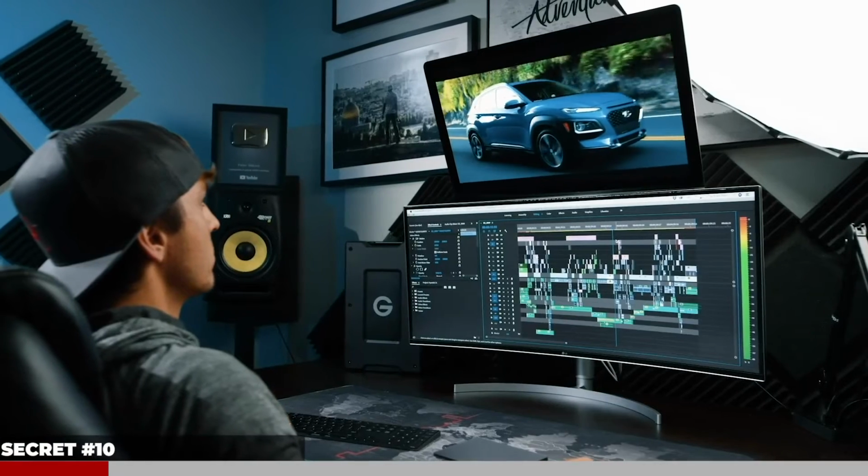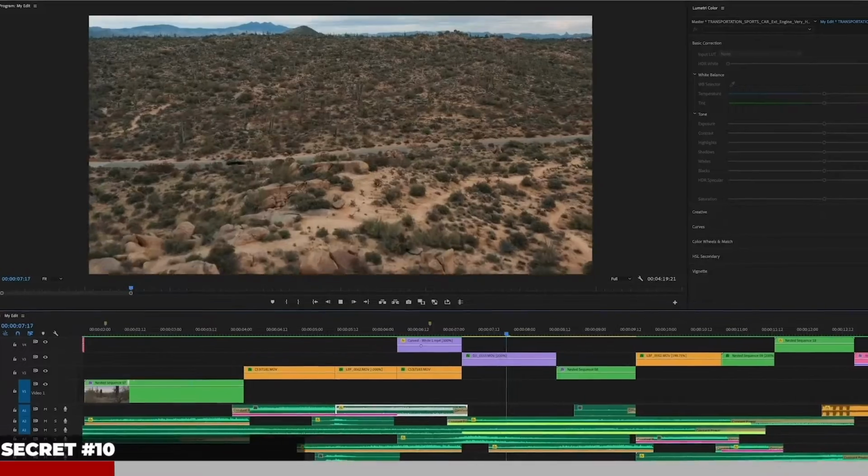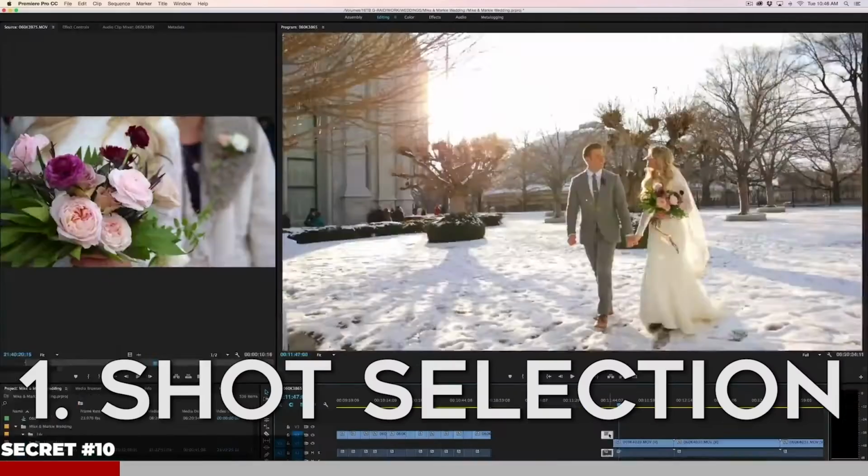But I now want to give you a few editing tips to help you tell more engaging cinematic stories that evoke emotion. Tip number 1 is shot selection.